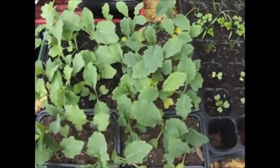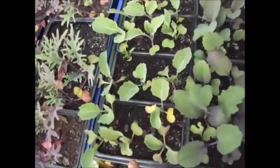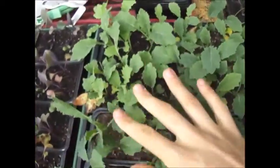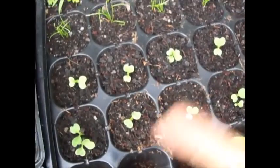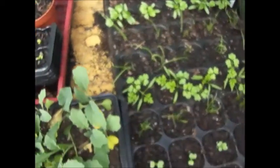Then I've got some seedlings here that I'm going to be selling at the markets in a couple of weeks. It's some red Russian kale, cabbage, purple cauliflower, and Tuscan black kale. Also got some other herbs and some pak choi or bok choy, chives and chervil, shallots, and some more coriander.